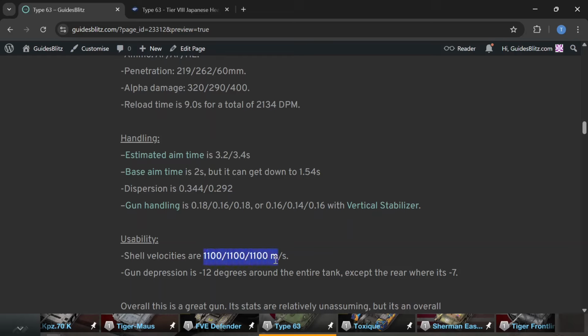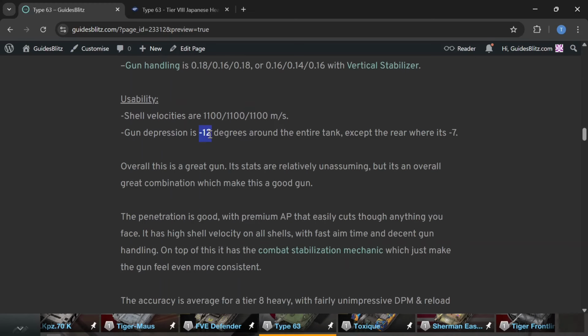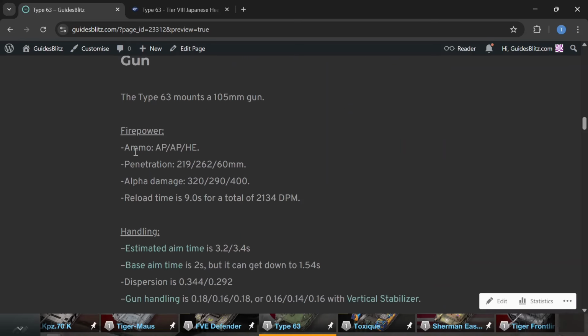On top of this, great shell velocities of 1100 meters per second on all shells, and of course that amazing 12 degrees of gun depression, which is all around the entire tank, and even on the rear it's a decent 7 degrees, which means you can actually shoot while running away from enemies, which a lot of tanks actually struggle to do. But overall, this is a great gun.